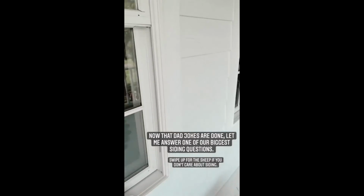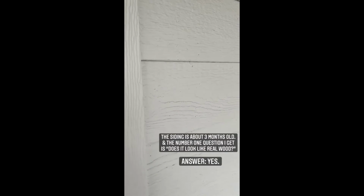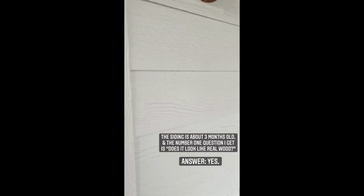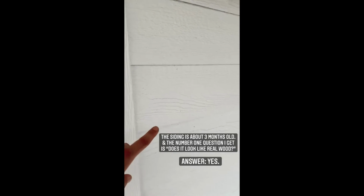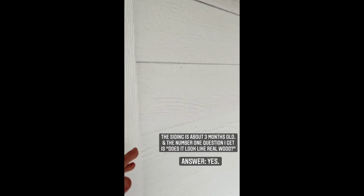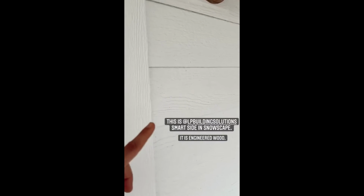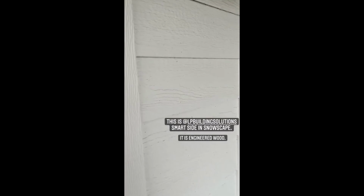But anyways, I have been getting a lot of questions about our siding, and it's been about 3 months since we got the house re-sided. So I wanted to show you guys, I think the number one question is the color and does it have texture? So I wanted to show you guys that this is the texture of the siding. So this is LP Smart Side and the expert finish, and the color is Snowscape. It's the whitest white that they have, and it does have texture.